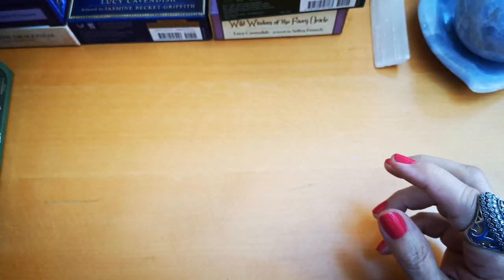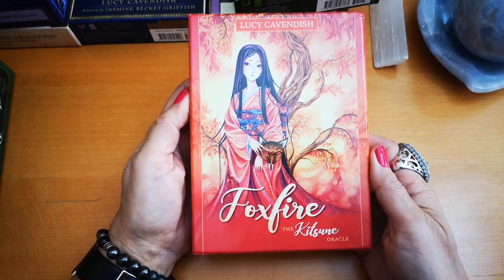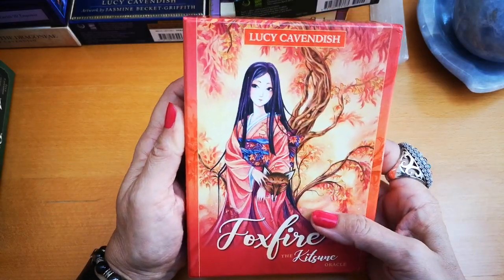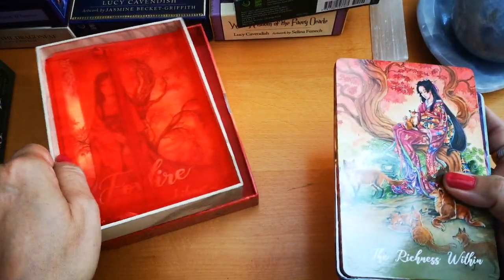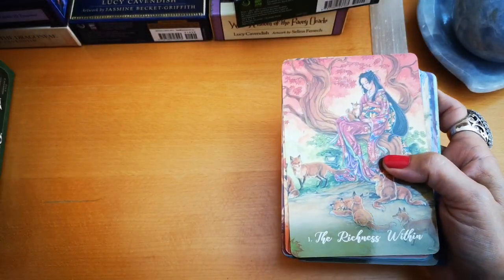And then we have this deck, the FOXFIRE by Lucy Cavendish, the Kitsune Oracle. And this is one of her newer decks. It comes in this beautiful box. And the cards are so pretty and different.